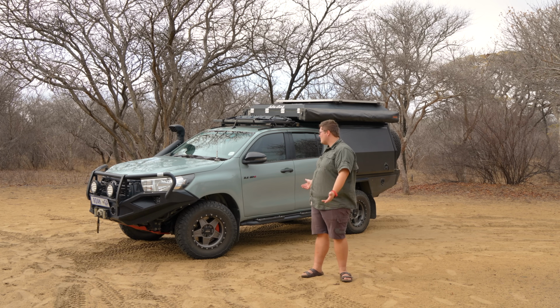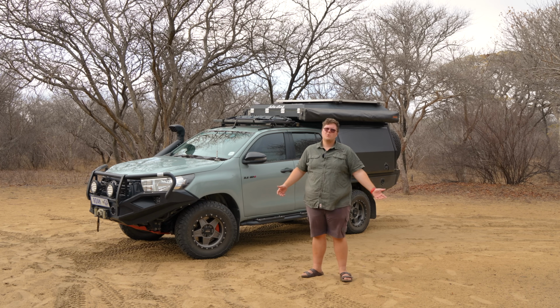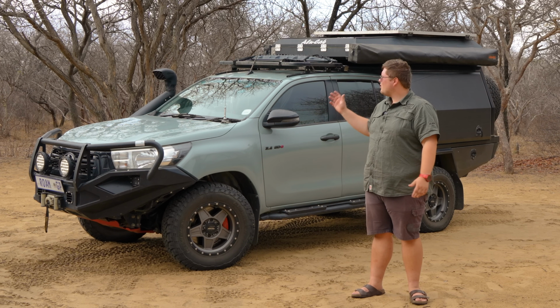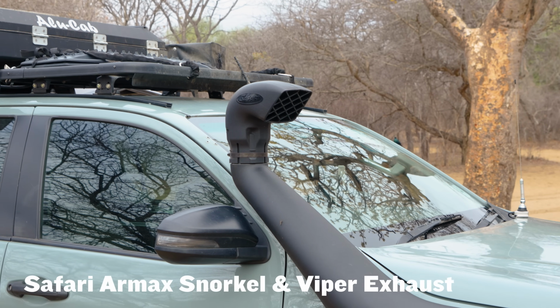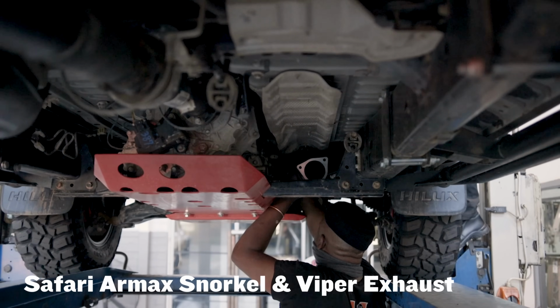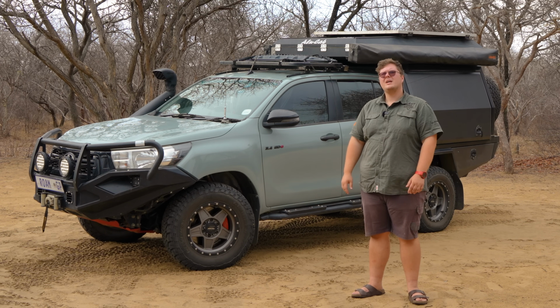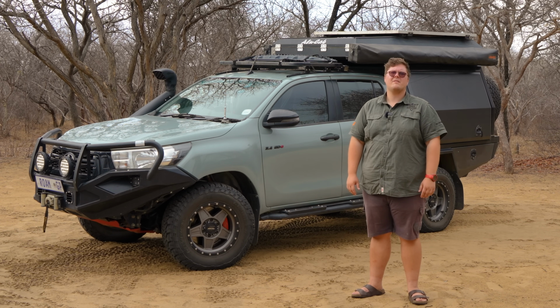The thing that I would have liked is just a little bit more grunt, a bit more torque to carry the weight of the vehicle. Would have been nice, but I've made a few tweaks like the Snorkel, a remap and a straight through exhaust, so it's pretty good at the moment. Actually, I must say I'm very happy with where it's driving at the moment.